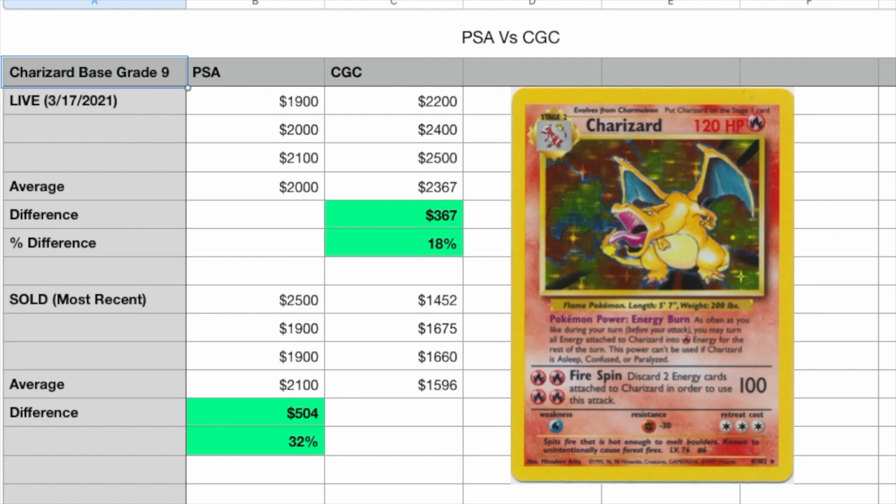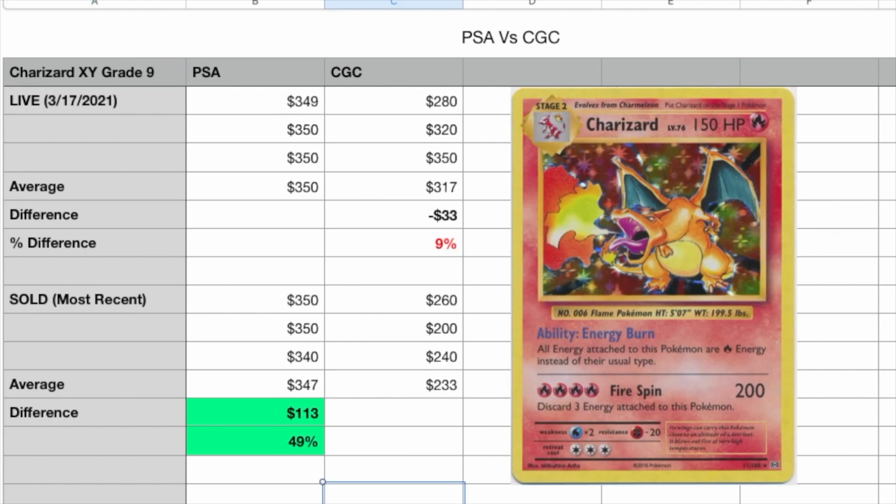So the CGC average price is actually greater than PSA by 18%, $367 total dollars there. But when it comes to what people actually got for the card, the PSA one definitely, okay, the average 2,100 versus CGC's 1,596. So that's a difference of $504, a 32% difference in favor of PSA.